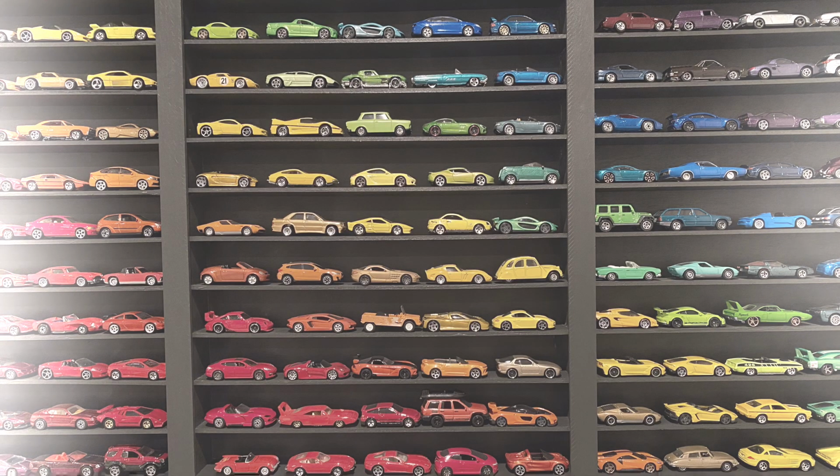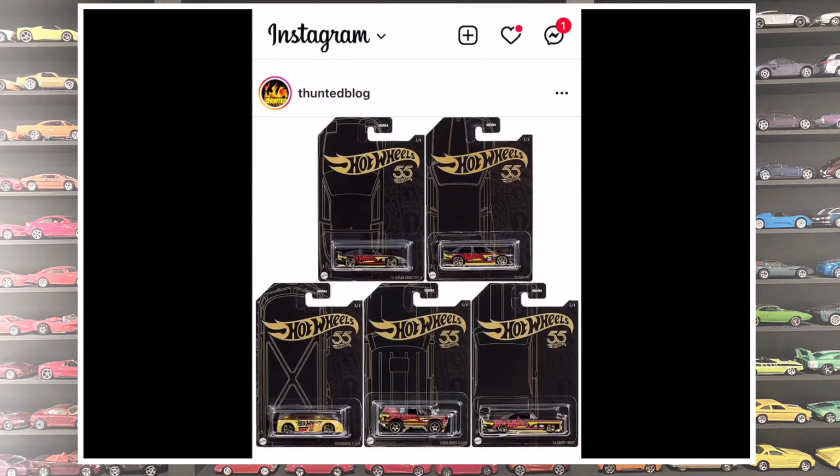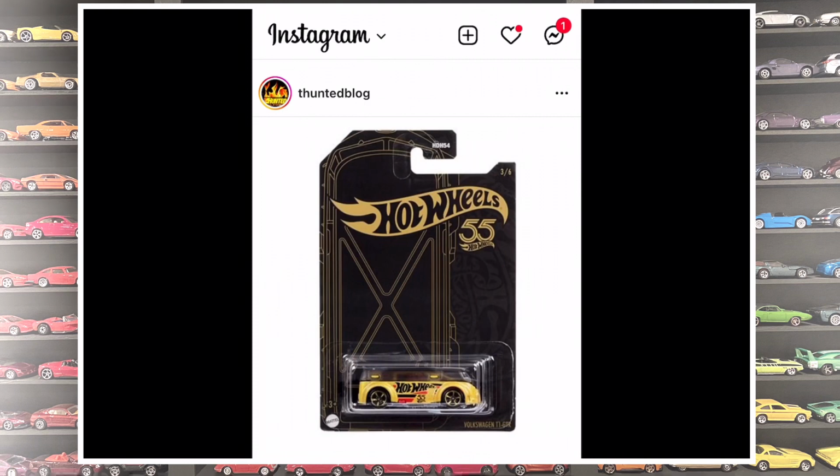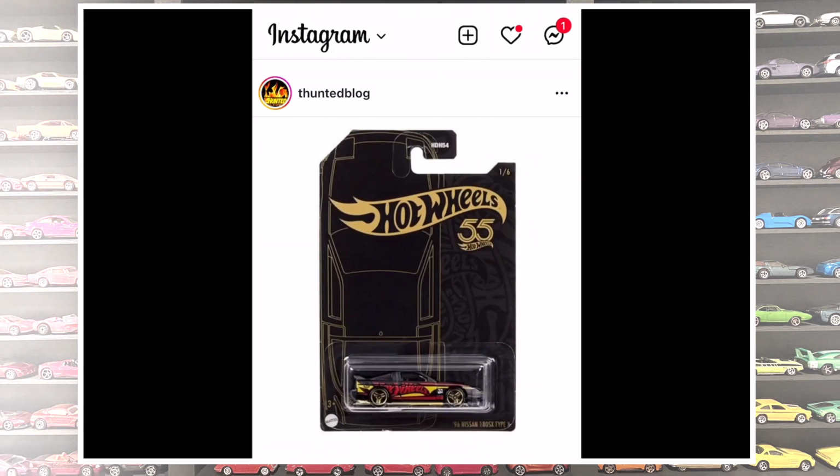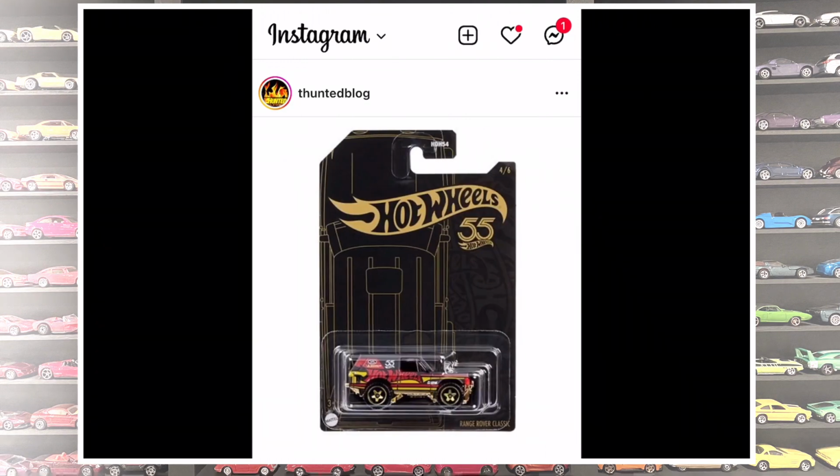Up next, we have got the 55th anniversary set, also from T-Hunted on Instagram, so full credit to him. Got a few interesting ones in this mix, maybe not my favorite. A few good looking ones. A lot of the same castings we've seen before, but this is going to be your anniversary set. Nice looking Rover right there.